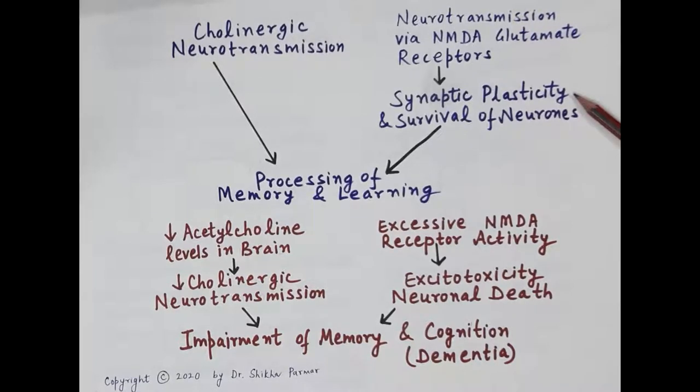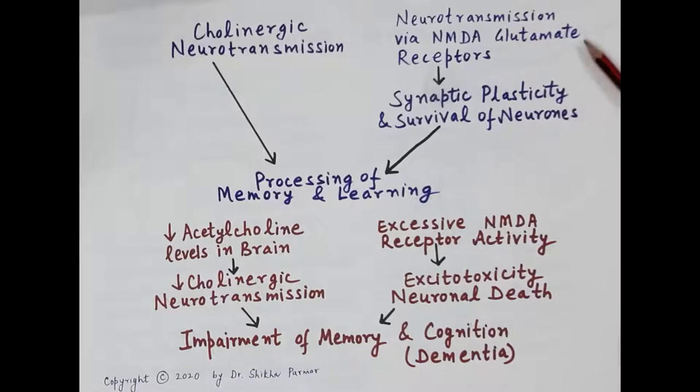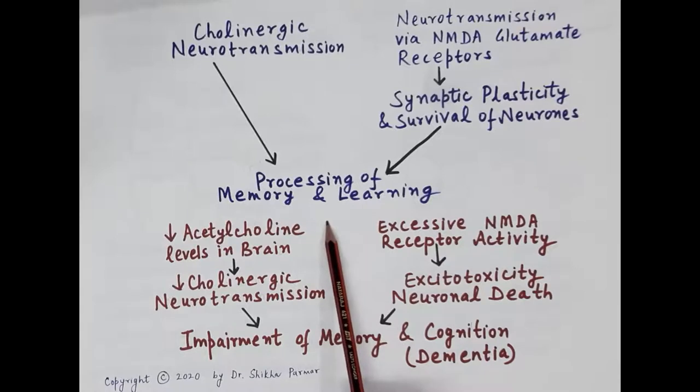Now, synaptic plasticity, as we all know, means that minute-to-minute changes are continuously happening between neurons. And these changes in neuronal connections are required for memory and learning, which is termed as synaptic plasticity. And this synaptic plasticity and survival of neurons is mediated by NMDA receptor glutamate activity, and thus neurotransmission via NMDA glutamate receptors is essential for the processing of memory and learning.